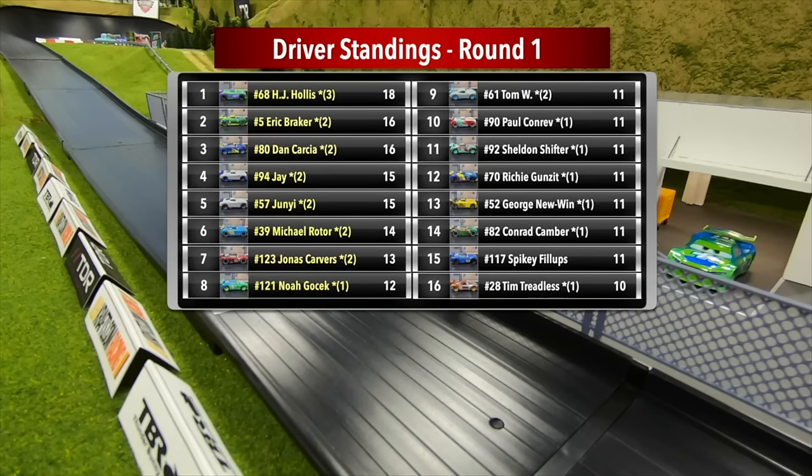And here are the driver standings at the end of round one. H.J. Hollis still leading the way with 18 points. Eric Braker and Dan Garcia both have 16 points as they round out the top three. Jay and Jun Yi, the teammates, fourth and fifth at 15 points apiece. And then Michael Roeder, Jonas Garvers, and Noah Gocek round out the top eight. And those are your eight drivers advancing on to round two.